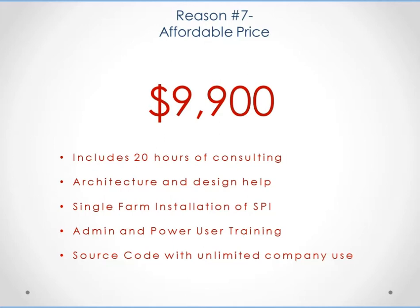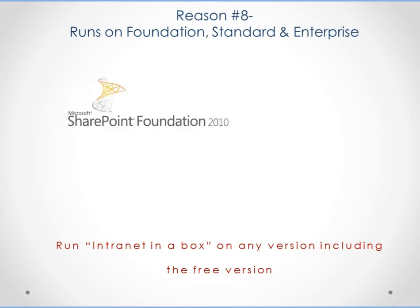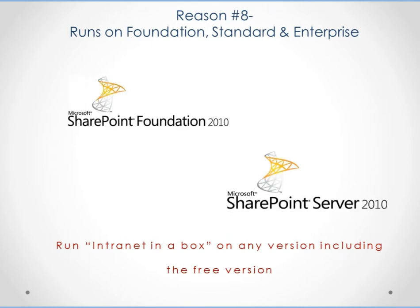And the best thing is that you get source code delivered with this, with unlimited company use. Yes, the source code goes with you. It's just like having a custom software company develop this for you. Our software runs on Foundation, which is the free version of SharePoint, or on the paid version of SharePoint. So you don't need to necessarily have expensive licensing if you didn't want to commit to that.